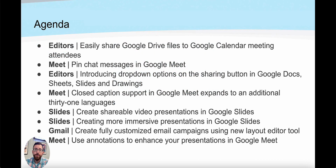So here's our agenda. You can see we touch on a couple of different products, the different editors, Meet, Slides, Gmail. We have a couple of different things we want to share out. We don't want to overload you, so here are just a couple that you might want to think about.